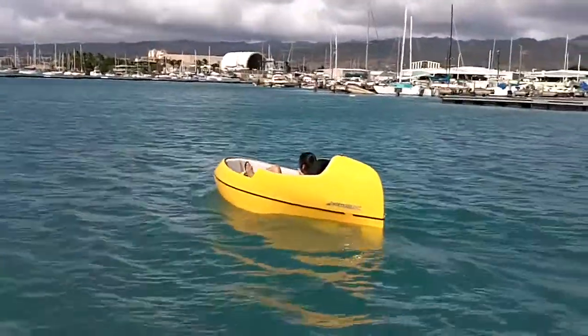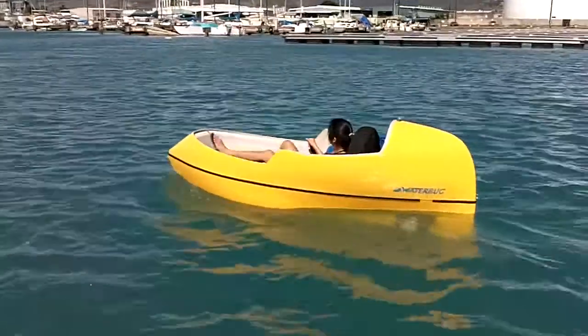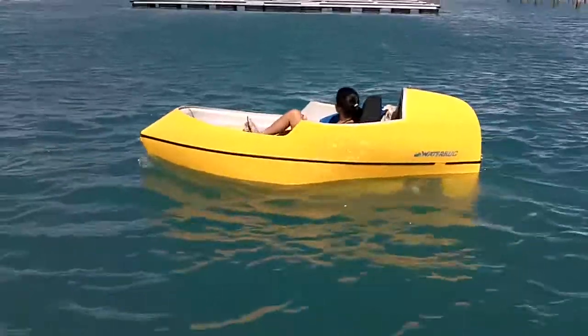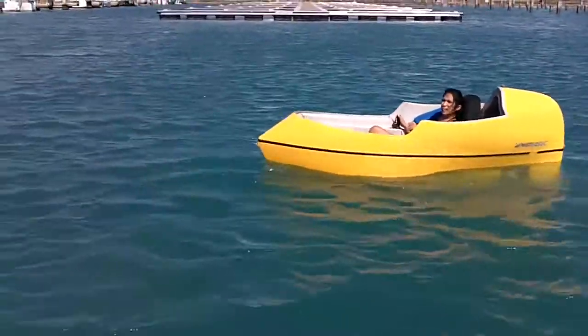Should have timed you to see how long it takes to get to the sailboat. We should have a GPS to see how fast you can move.